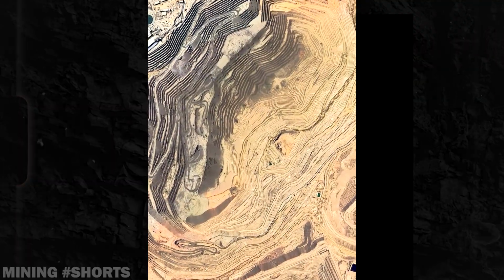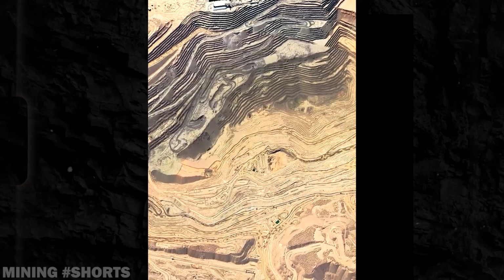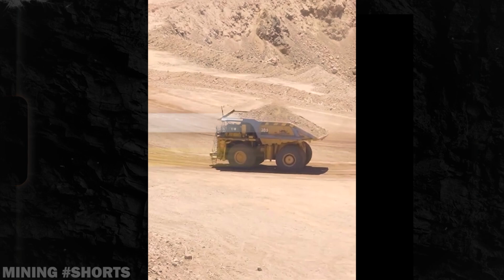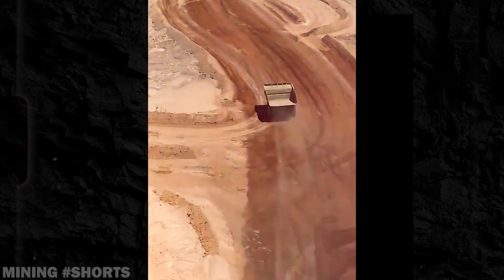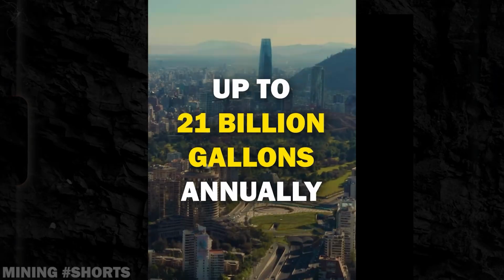The gigantic Escondida mine accounts for approximately 5% of the world's total copper production, with an average of 1.1 million metric tons being generated every year. The operation represents around 20% of the country's total exports. The Escondida mine consumes more water than a city with a population of 400,000.